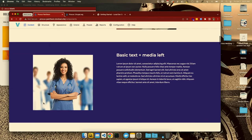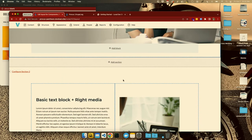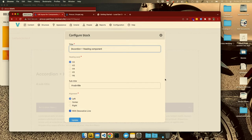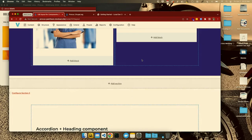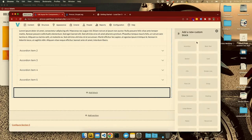I'm just going to look at a couple of these. If you look at the layout tab like you would normally do, it's pretty standard layout builder with sections, with, you know, placing the blocks in there. You can configure the accordion. You're not going to be able to see this very well. Choosing the heading level, the alignment, how you want it to show. It's very typical, standard Drupal layout builder look. We have added, on our sidebar, I wish you could see this, but the blue bar there on the right, it says create custom block, and that's where all of our custom block components are listed.